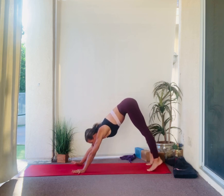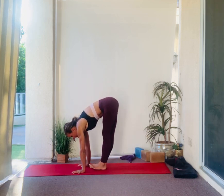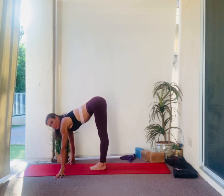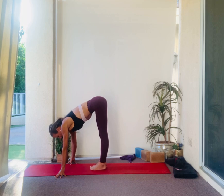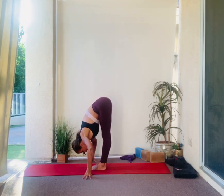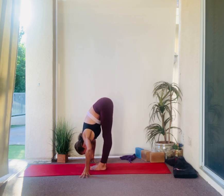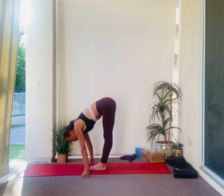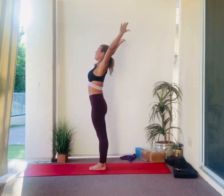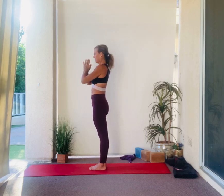Walk the hands and feet towards one another. Inhale, halfway lift. Exhale, come into deep forward fold. Gently bend the knees, swan dive up. Open the chest, open the heart. Exhale, heart center.